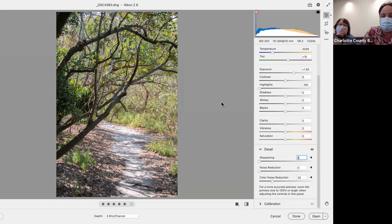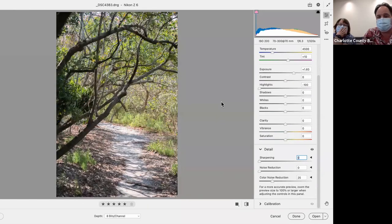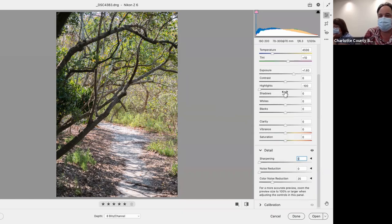The other thing you can do with this program, I don't know if you guys can see it going from dark to light: if you hit the P key, P is for preview on your keyboard. This is what we started with, and this is where we're at right now. So you can see as you're working if it's going the way that you want it to go. So far, so good? Yeah.